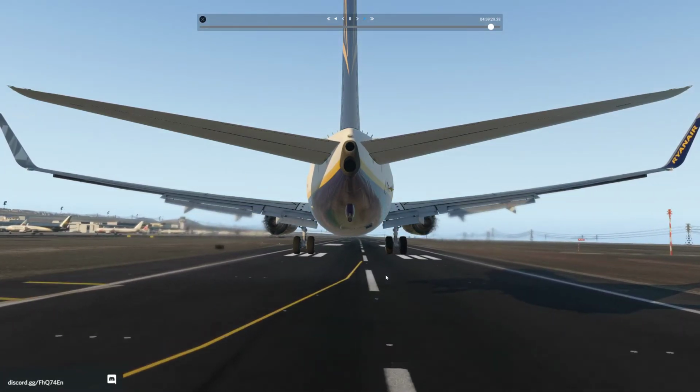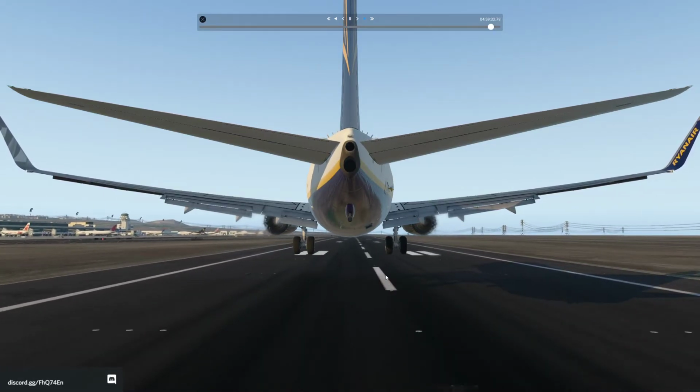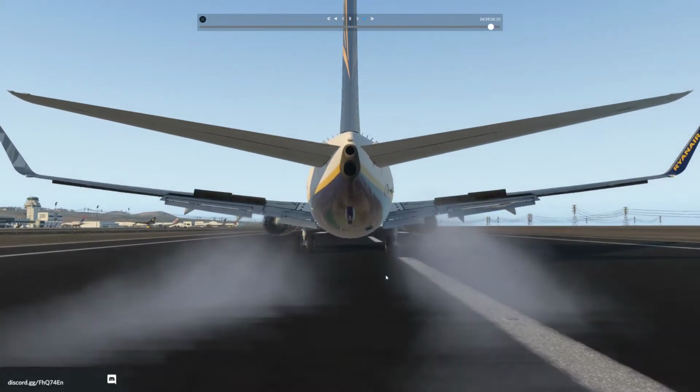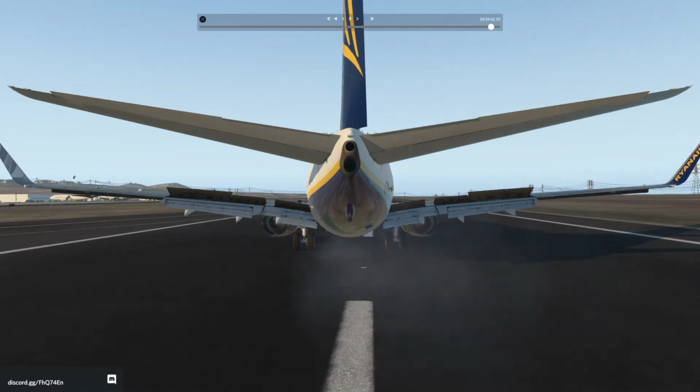And that flare. Yeah, I think it was pretty good. I mean, we have floated a little bit there, but I think overall it's actually pretty good. And we are off center line a little bit over there.